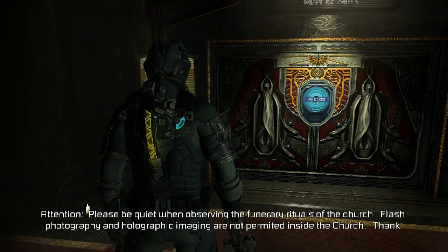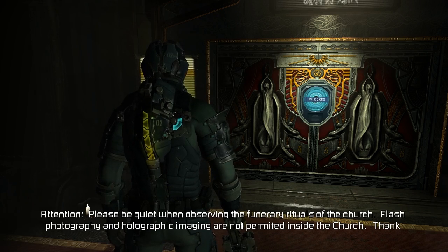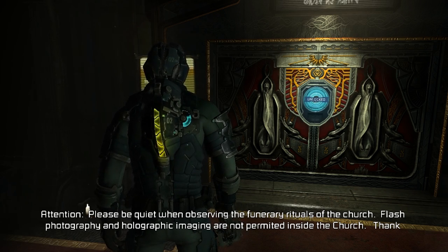Of the church. Flash photography and holographic imaging are not permitted inside the church. Thank you for your compliance.